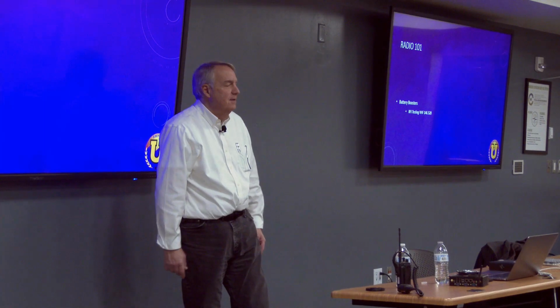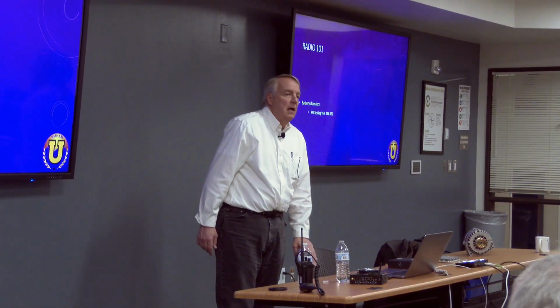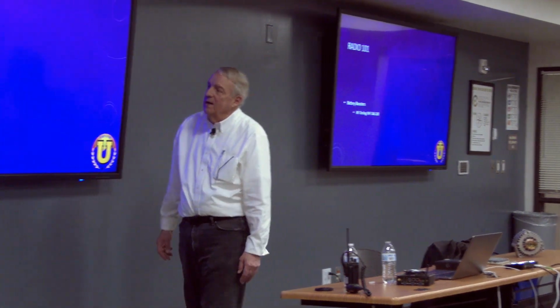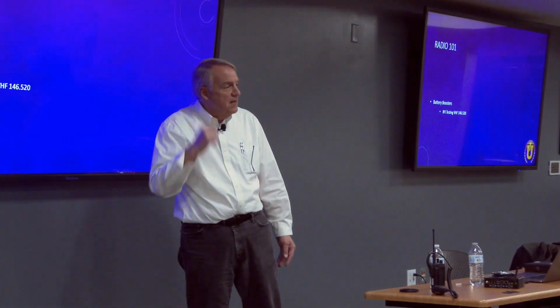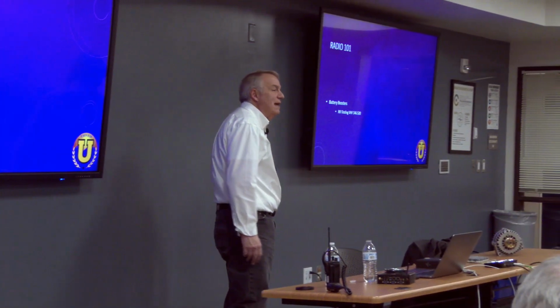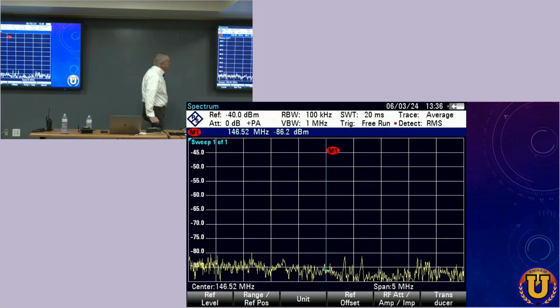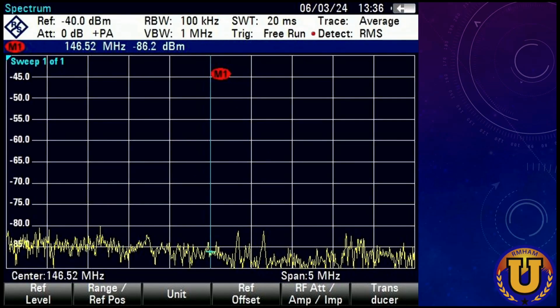RFI testing. Okay, don't burn the heretics. I ran VHF and UHF testing on a booster who will remain nameless. So this is our test setup. Noise floor, minus 86. That's at 146.520. The span is 5 megahertz.